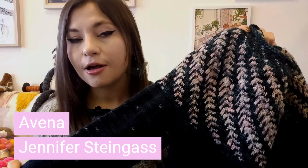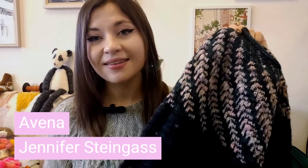And then I finished this in October. So this is a fun project. This is called Avena by Jennifer Steingass, and it is a top-down colorwork yoke sweater. The majority of sweaters that I make, I feel like, are top-down for one. That's something I prefer, and I love colorwork, so I do lots of colorwork as often as I can.